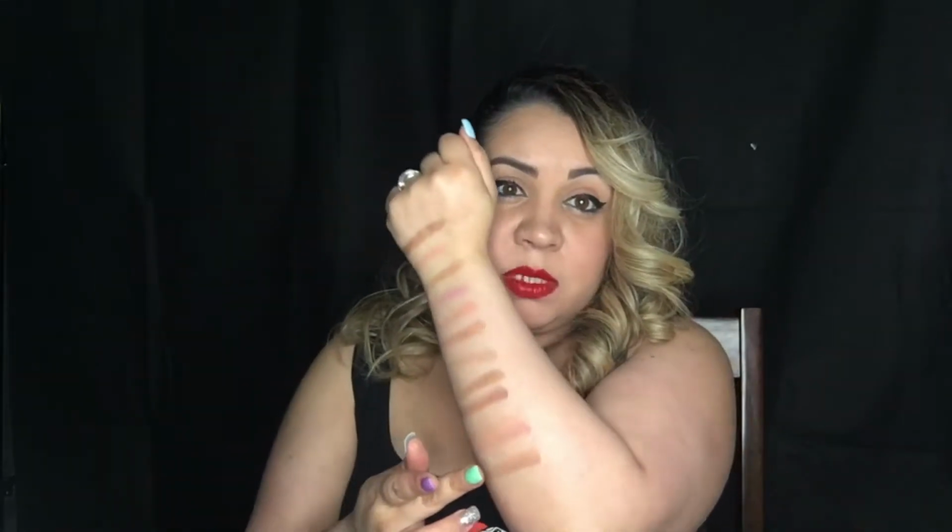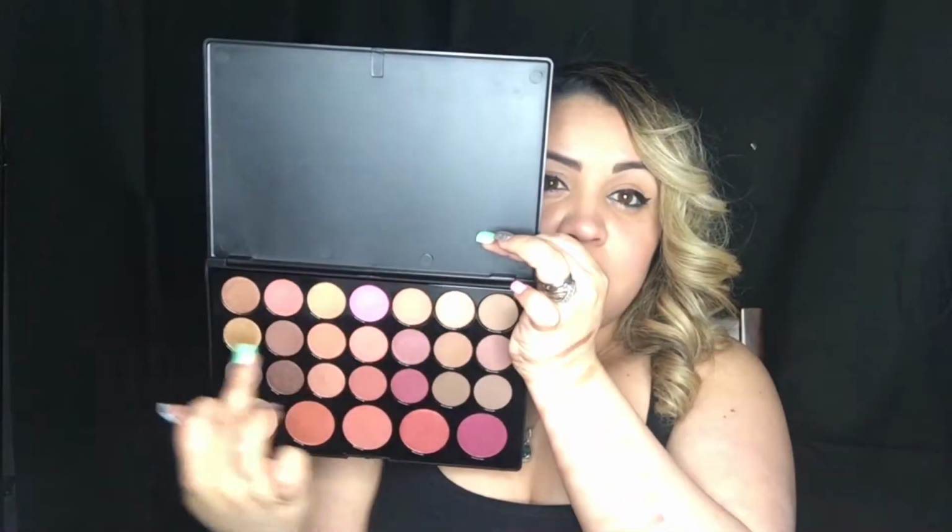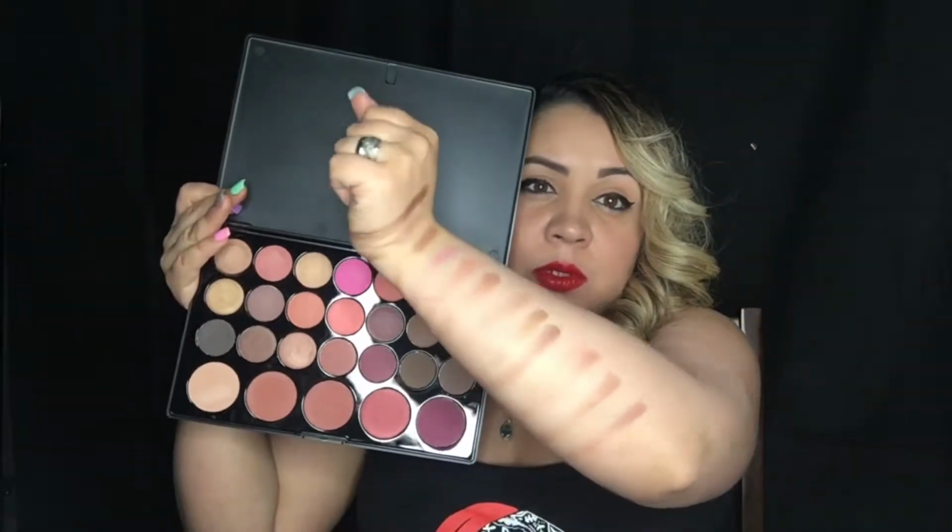So, there's a lot of golds and shimmers in here, which I personally love. I think that that's a really trending thing right now. So, you know, that's always fun. And that one's not that noticeable. Let's see, I'm gonna be running out of arm space. So most of the colors actually look the same when you put them on as a swatch. So that's as much as I can fit on my arm right now. That is the first two rows, starting from this side and then working my way like this and like that. So those are the first two rows right there.